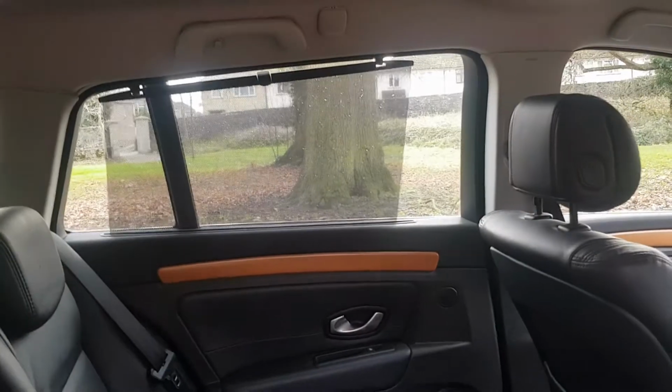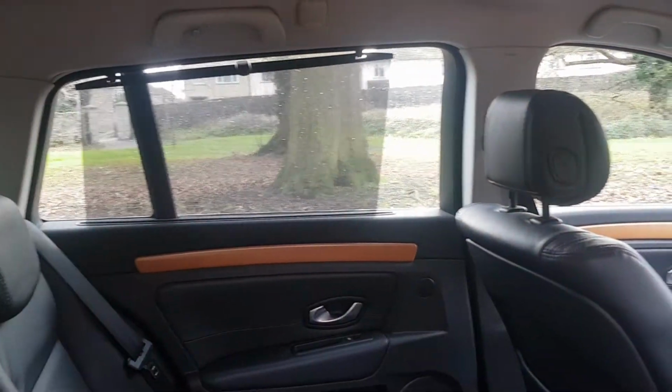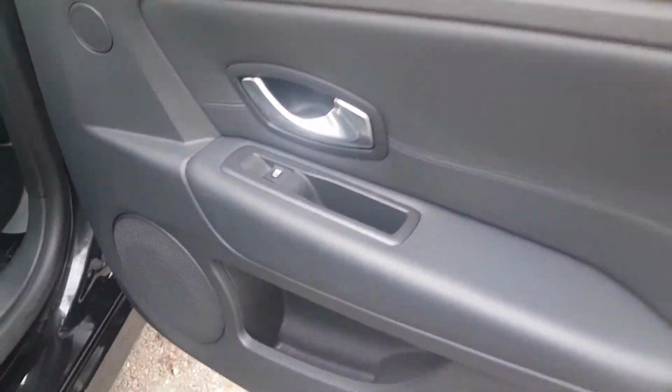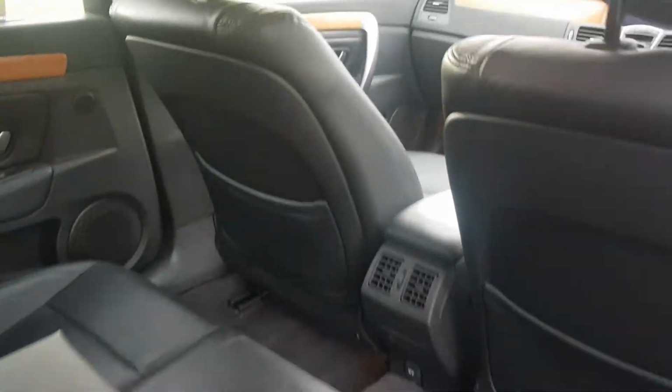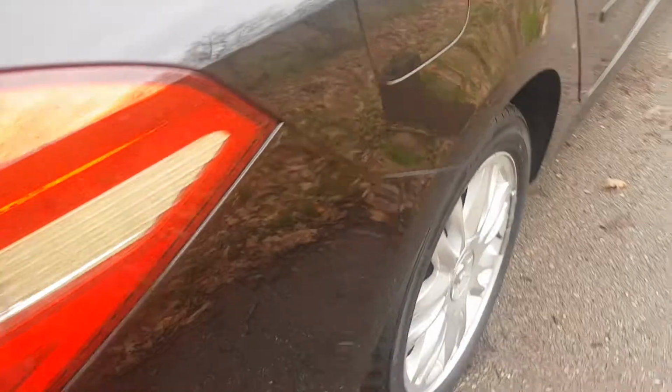Now you'll probably notice by that window over there, you can see the sun blinds, I've already put them up. And then you've got one here on the driver's side. Door panels all look in good condition. The wood looks in great condition as well. Backs of the seats. Lovely. Right, I better get on. We're up to nearly 7 minutes.